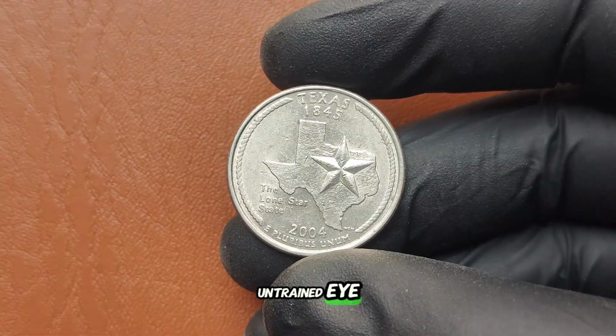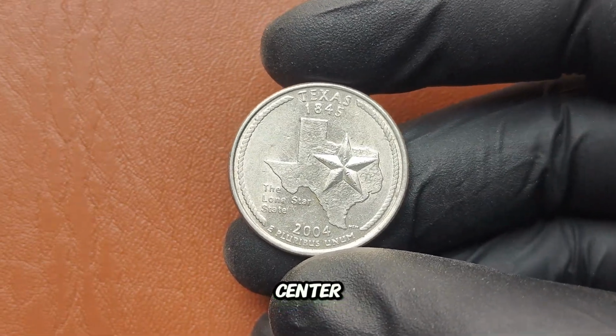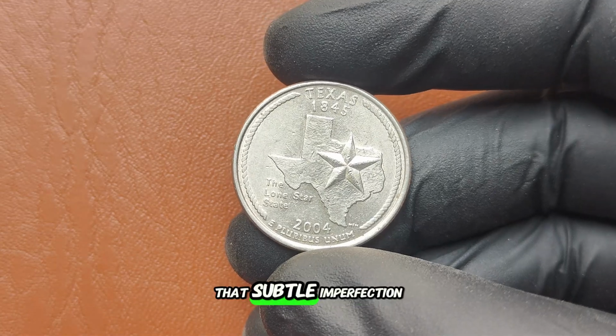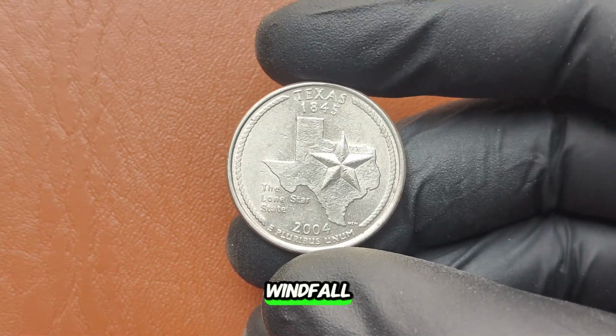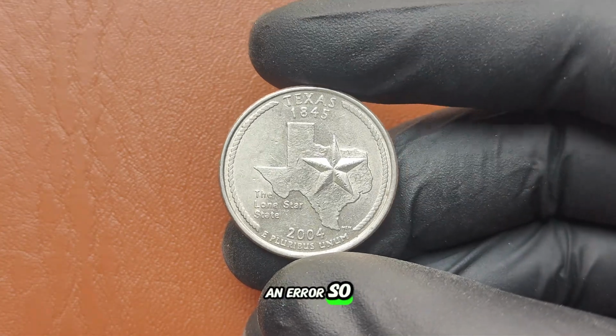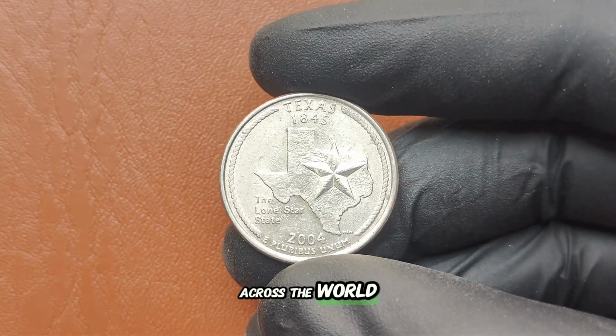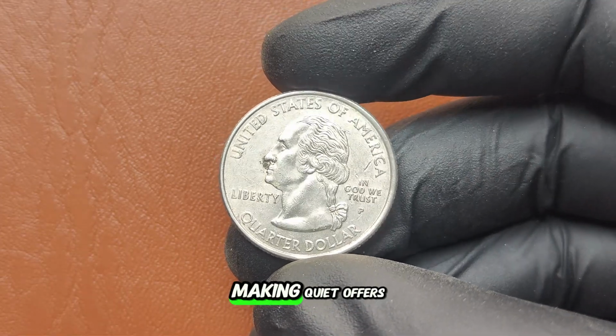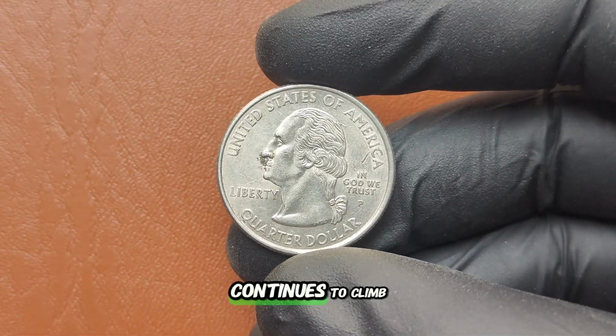Now, for the untrained eye, this coin might look slightly off-center, maybe even damaged. But for those who know what they're looking at, that subtle imperfection means a potential windfall. Imagine holding a piece of American minting history, an error so rare that top collectors across the world are fighting for it. Auctions are going wild, private buyers are making quiet offers, and the value continues to climb.